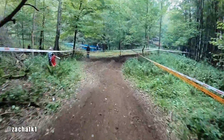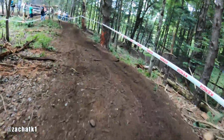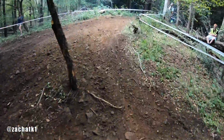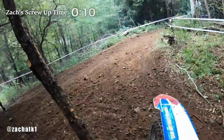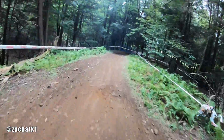Alright, 3rd time, I'm going to hit this log. We're going to do it right. We can't afford a screw-up. I'm burning up time on this thing. Yep. Oh! What? I stall it. The electric start is still not working from the Tennessee knockout. And I'm up to 11 seconds now of screw-up time.